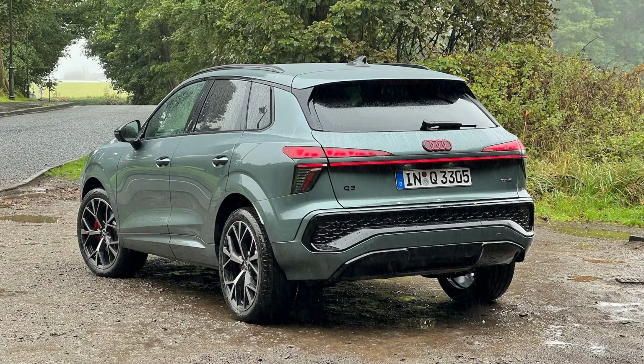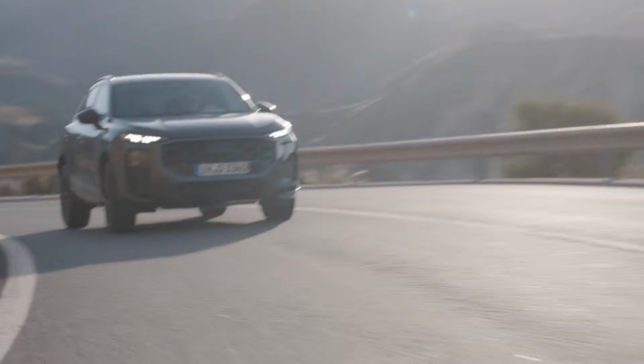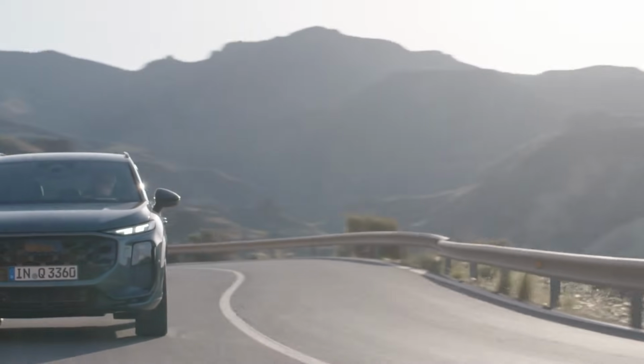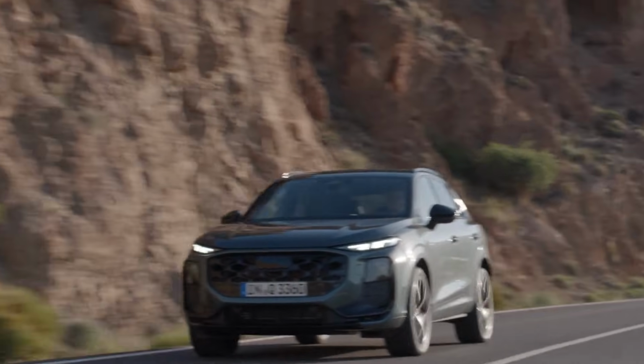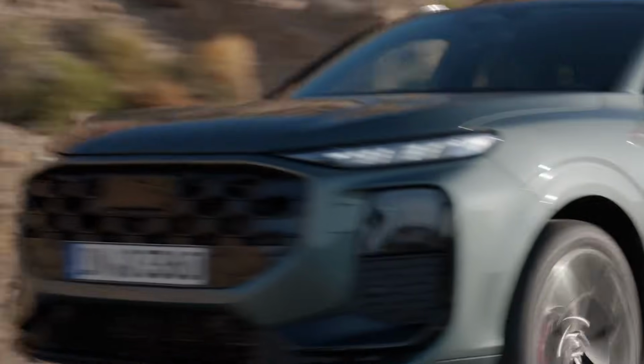Now, another vehicle I'm really closely monitoring is the new Audi Q3. Built on the same platform as the Volkswagen Tiguan, it also has a very intriguing value proposition. Comes in below $50,000, has a 2-liter turbocharged 4-cylinder engine, 255 horsepower, 273 pound-feet of torque, paired with a 7-speed dual-clutch automatic transmission. I also think the styling is actually really nice too.